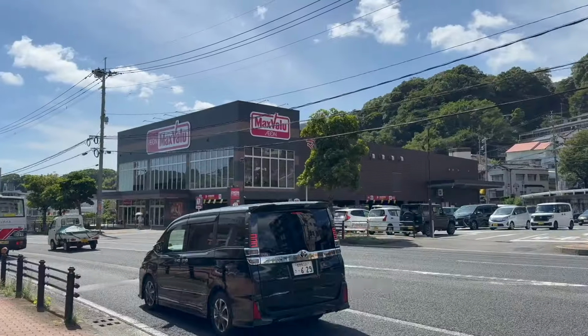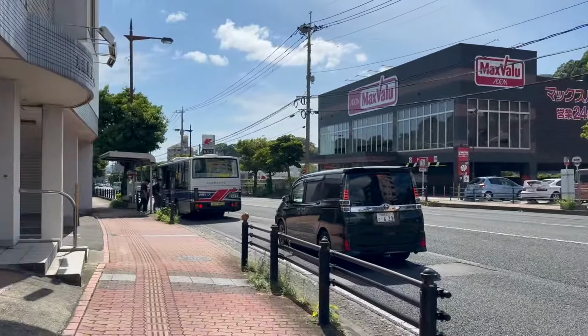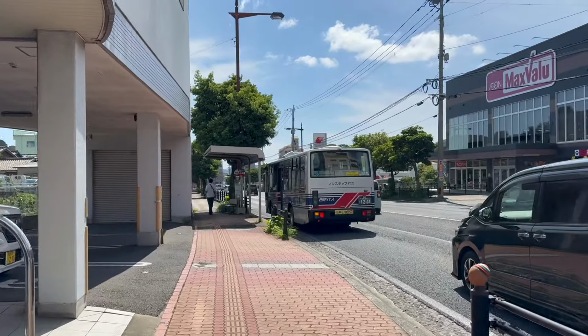So for reference, this is the grocery store I come down to where the bottom of the mountain is. And then for my work, I just have to cross the street and walk probably 1-2 minutes and my work's there.